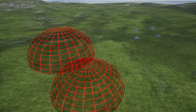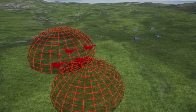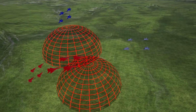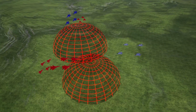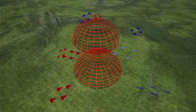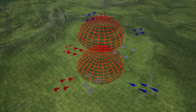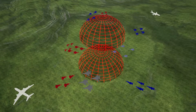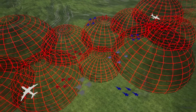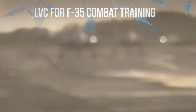The insertion of constructive blue and red threat entities narrows the current training gap by allowing the creation of high-fidelity scenarios that are aligned with F-35 initial qualification and frontline squadron combat training objectives. Additionally, constructive threat entities can be adjusted to reflect current tactics and allow the commander to modify his training to have the confidence that his squadron is truly combat ready.